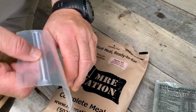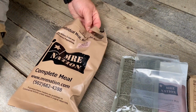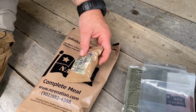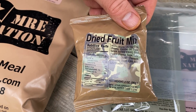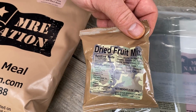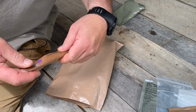You have a bag, and sometimes they have different drink mixes that you can put water in here and shake it up. Even milkshakes and stuff of that nature, which I'm not a big fan of, but that's what they're for. Dried fruit mix in this particular case, they usually have some sort of what I would typically refer to as a healthy snack. Some sort of fruit like this or nuts or something of that nature. And this is what I was talking about earlier.